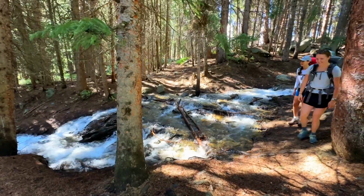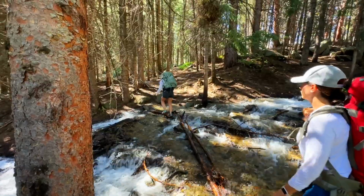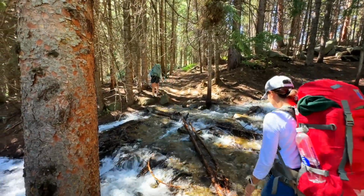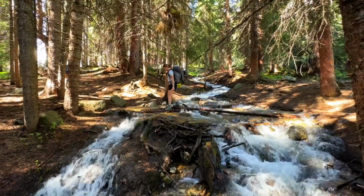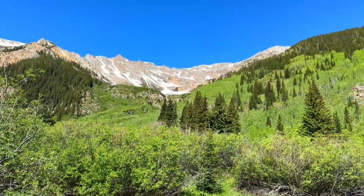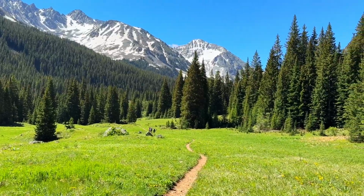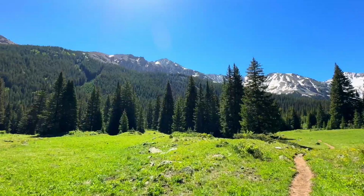We are about 5 miles in and we reached our next creek crossing with no bridge. We're a little bit over 5 miles in now. We just took a little break to have some snacks, and this scenery is gorgeous.